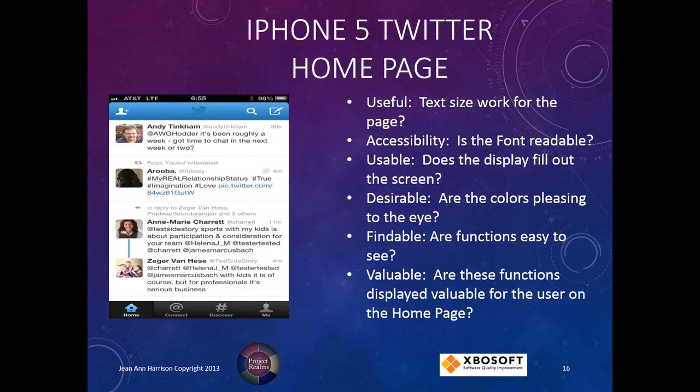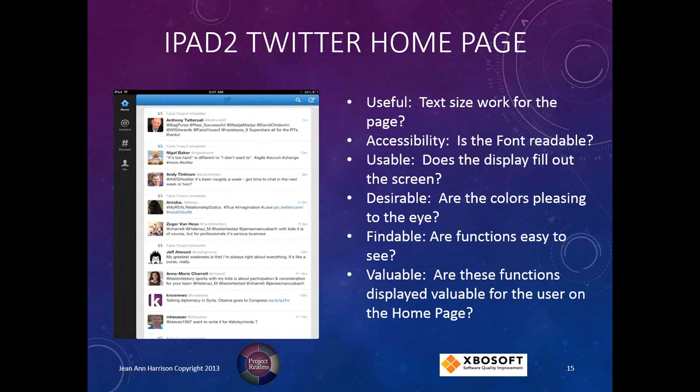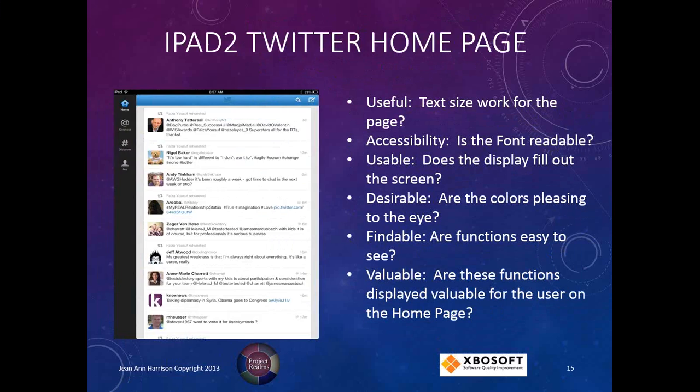Yeah, I think you have some perfect examples here. We have iPhone 5, I think it was iPad mini and iPad 2. And one of the things that's really important that we work with our customers, our clients, is the consistency in the location of the buttons. Can the user find the buttons is a really big factor in that. Is the location of the buttons consistent across platforms? And as you see, that's not the case with the iPhone versus the iPad. Exactly. So that really helps a user to be able to use the application.